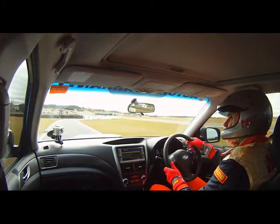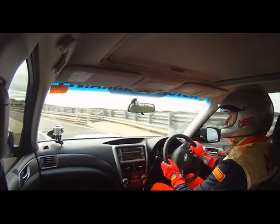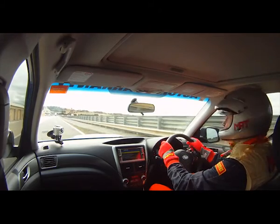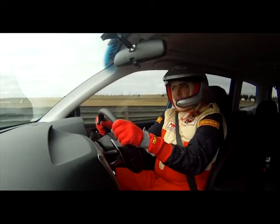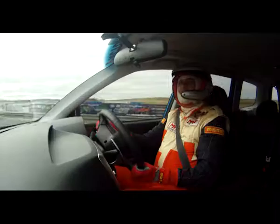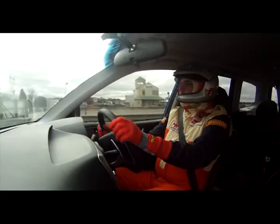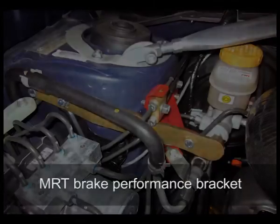So there you have it. That's a brisk lap of Wakefield Park track day here in Goulburn in the Subaru Forester S. MRT Power Kit, 35 kilowatts, 45% more torque, front and rear sway bars, and also top mount intercooler, DBA rotors with MRT sports pads, and stainless steel brake lines, brake support bracket, and a whole heap of fun.